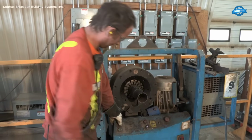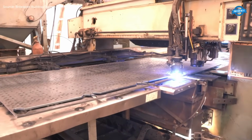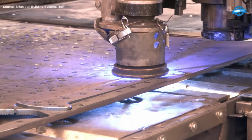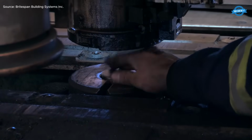The Whitney Plasma Punch Table processes 5 by 10 foot steel sheets up to 0.5 inches thick, cutting and punching holes to exact specifications. Incoming parts are reviewed by quality technicians before welding.